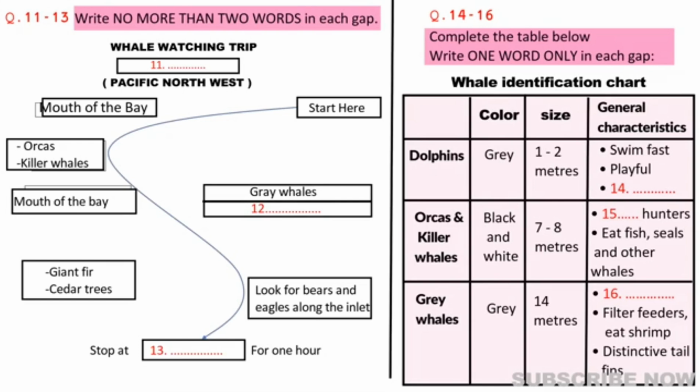After crossing the mouth of the bay, we'll enter the calmer, shallower waters. This is where you look for grey whales. Then we will continue up this narrow inlet close to the shore. You will have a great view of giant fir and cedar trees that have never been logged. Here is the place to watch for wildlife. You are likely to see bears along the shore and eagles in the sky overhead. Right at the back of the inlet here are the hot springs where we will be stopping for an hour. You can have a soothing soak in bubbling hot water before the return trip.